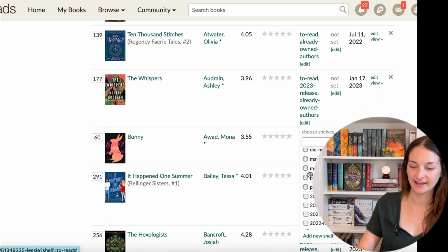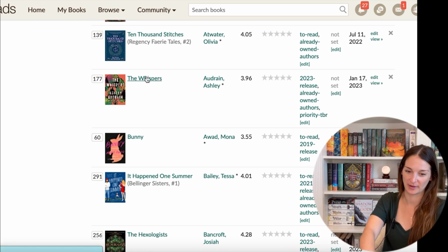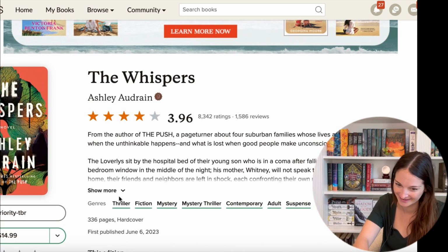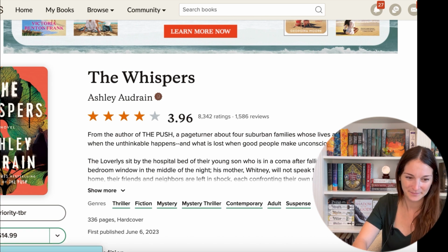All right, I'm going to go ahead and add The Whispers because I had talked about that one earlier and I'm just going to go ahead and add it because I loved The Push so much. And I really want to read anything else by this author. Page turn about 4 suburban families whose lives are changed when the unthinkable happens, and what is lost when good people make unconscionable choices. Yeah.